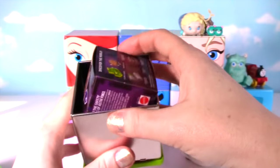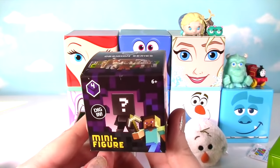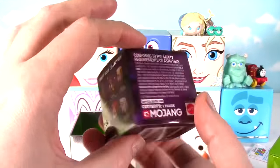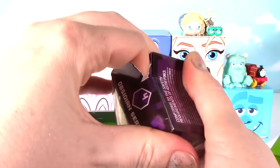All right, time to see what was in that slime. Oh, how cool is this? It's a Minecraft Series 4 blind box. Here are all the possible characters you can get. Let's see who we find inside.